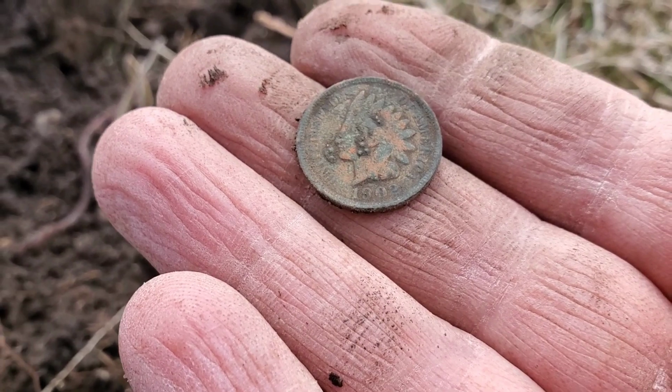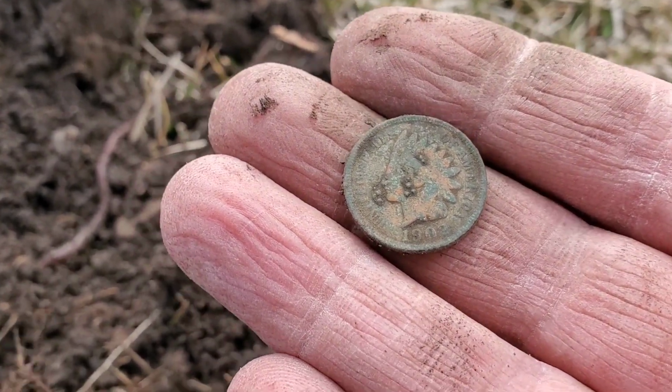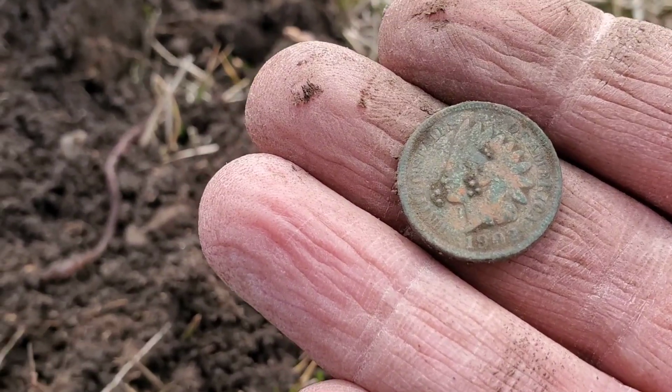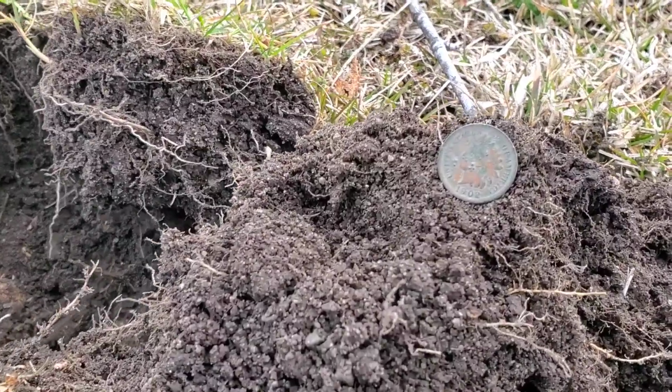I found an Indian head cent. Let me clean this up. I want to do this carefully. The patina on there is absolutely gorgeous here. Just a second. We'll see what the date is together. So again, you'll have to excuse the wind. It is extremely windy out here.